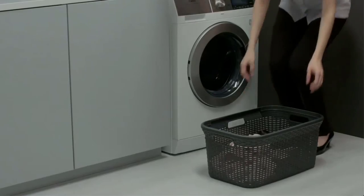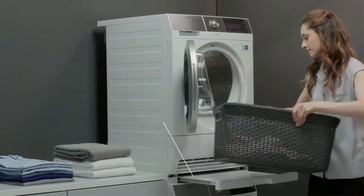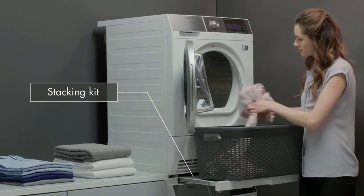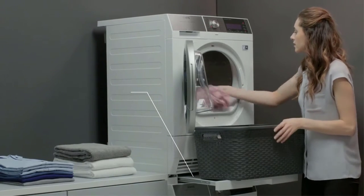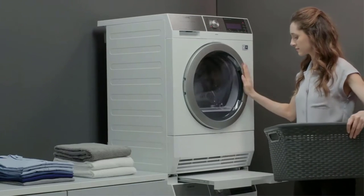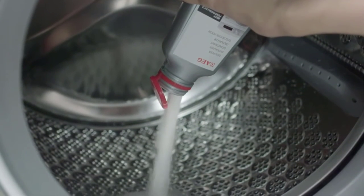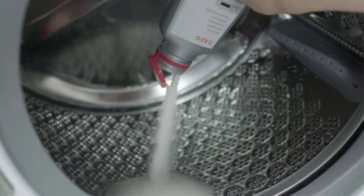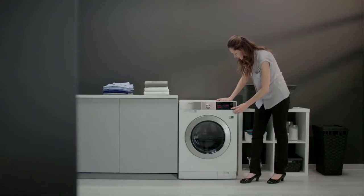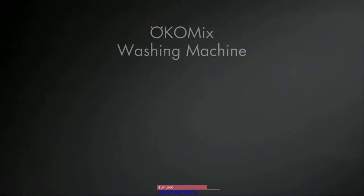AEG ÖKOMix washing machines are available with a selection of options and accessories. With the AEG stacking kit, you can safely install a tumble dryer on top of your ÖKOMix without any fixing to create extra space in your laundry room. The high-quality AEG descaler removes and prevents limescale buildup and bad odors in your washing machine. For deeper fiber cleaning and softer results, the AEG ÖKOMix.